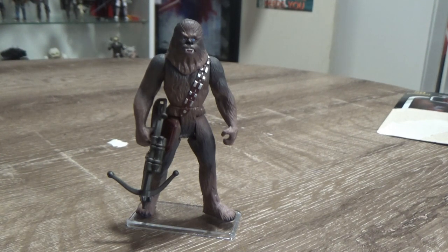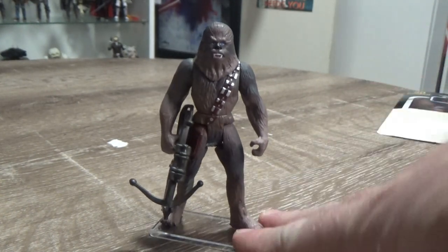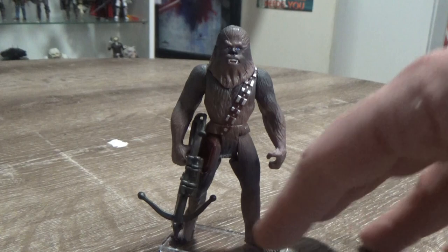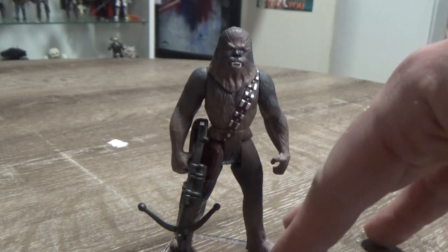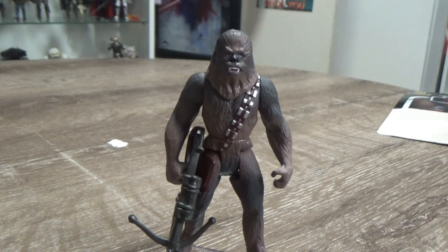So, next week I'm going to go to my other first figure. If you've been following me on YouTube long enough, you'll probably know the backstory behind my Power of the Force collecting days as a kid, what happened to all my initial collectibles, and you know very well that this one was the first figure along with another. So we're going to kick off next week with my other first figure. Super iconic, I'm sure you can probably guess, but I'm looking forward to it.